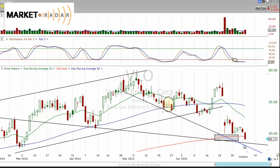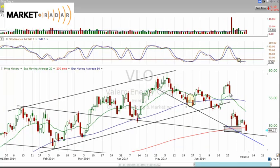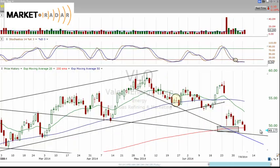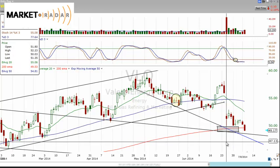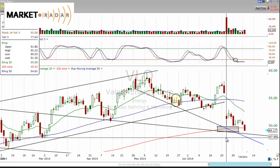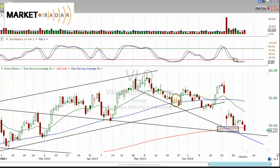Valero hit its trigger, and I said, you know what? Wait on Valero. Wait until you get down here. It just looks weak. I would possibly even pass on the trade altogether. I'm not excited about this one. That's the reason I got out of it a couple days ago. So I just don't want to revisit it. I think there's just too many other great setups out there, and you're going to see those.